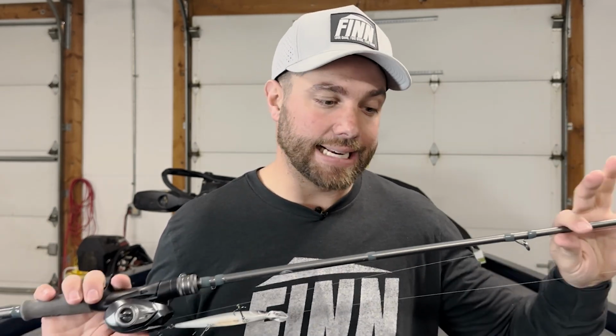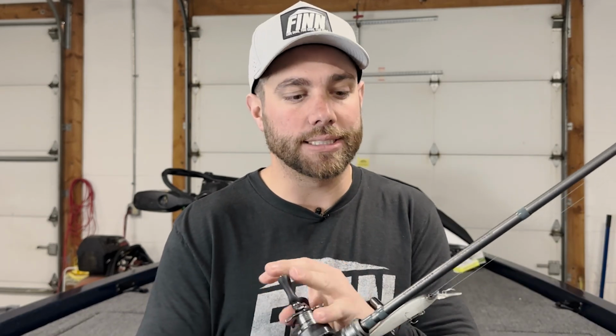A 6'9" is actually this rod here. It's an Arc Tharp Series One-Eyed Jack rod. I think it's the perfect jerkbait rod.